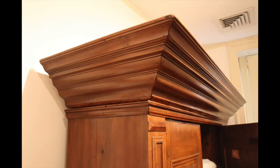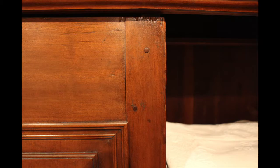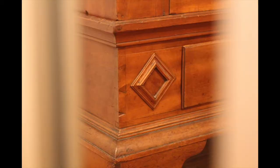Several of King's County hallmarks are featured here, such as double fielded door panels and a purely mahogany facade. The facade is evenly divided into three sections by the pilasters and the diamond panels. These styles are from the 1600s.